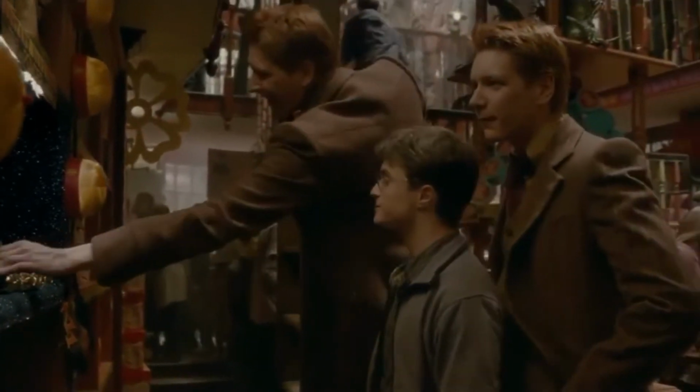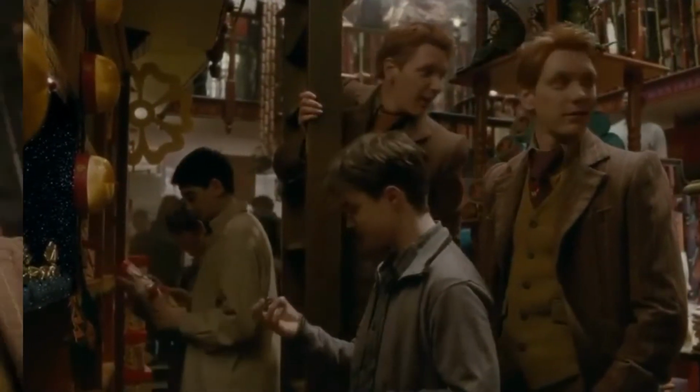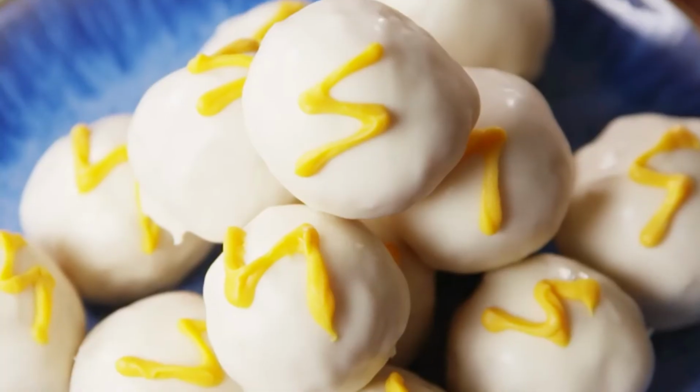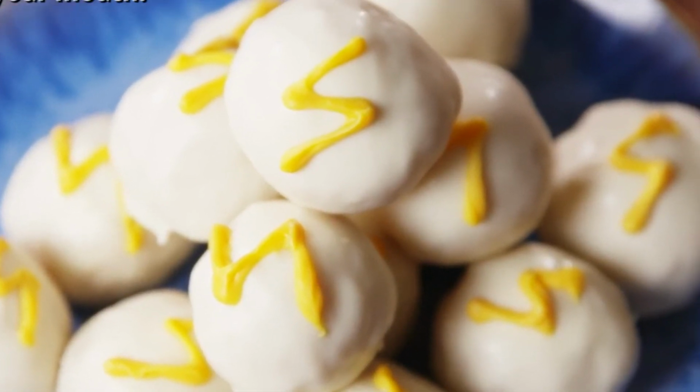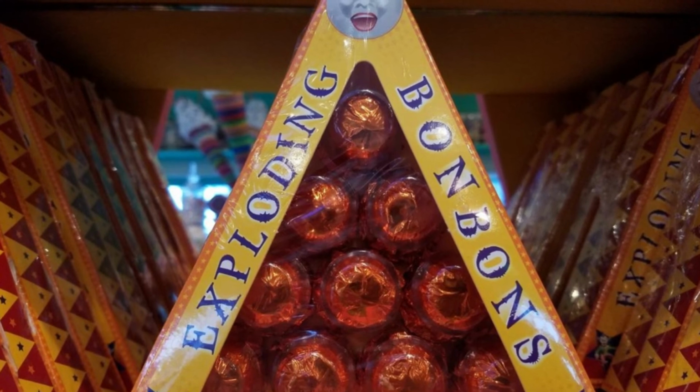Exploding bonbons first appeared in Harry Potter and the Prisoner of Azkaban, when they were given to Harry by Fred and George Weasley. They're made up of a hard candy shell with a soft, chewy center that contains a small amount of magical energy. This energy is released when the candy's bitten into, causing the bonbon to explode.